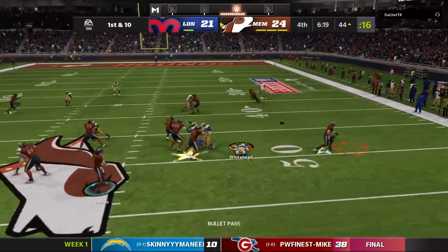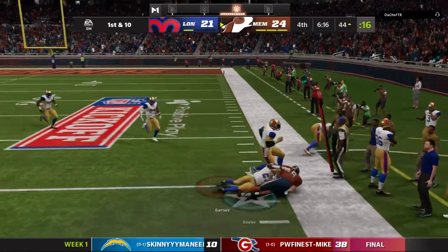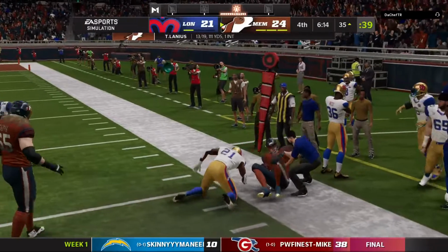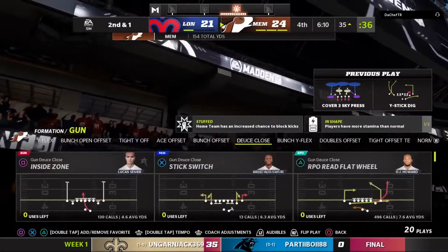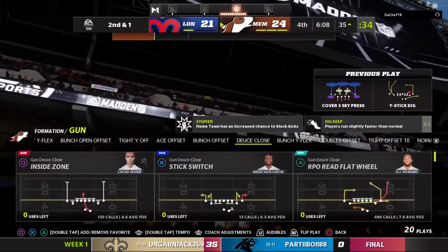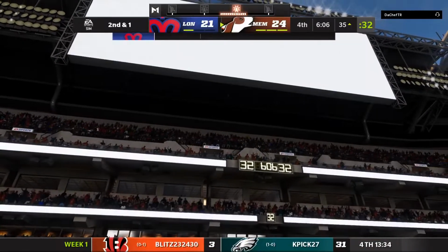They'll come out throwing here on 1st down, finding a safety valve here. That's complete, and he'll go down here at the 35-yard line. So the completion results there in 9 yards, and it'll be 2nd and about a yard at the 35-yard line.